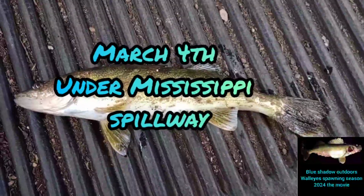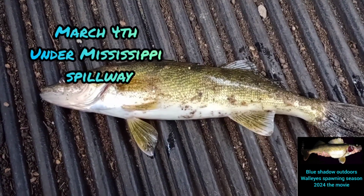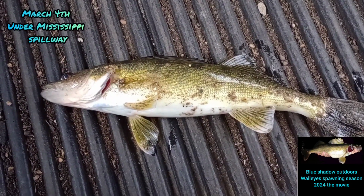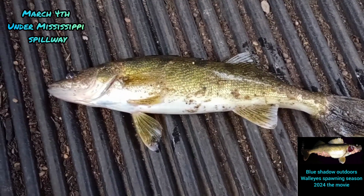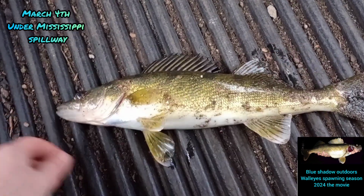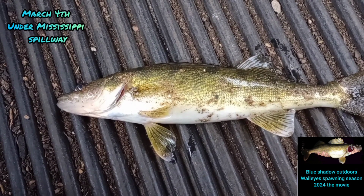There we go. We found walleyes. Spillway. Paddle tails right off the bottom of the rocks. Just slowly trying to keep it right above the bottom of the rocks without snagging. First one, 17-incher. Let's go. There we go, there we go.